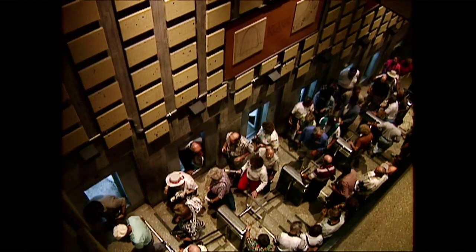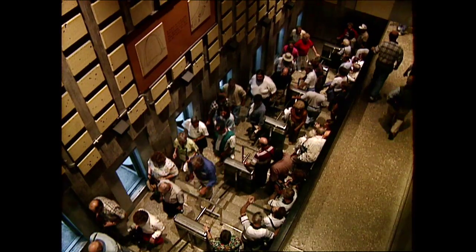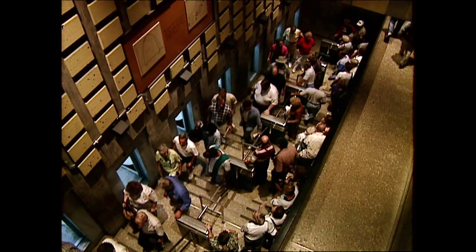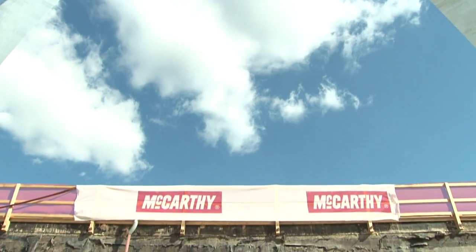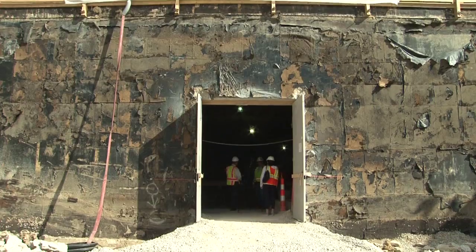We will never be able to make the top of the arch fully accessible to the public just because of the constraints of the way the arch is built. So what we're looking to develop in the future is an alternate experience for people that are either claustrophobic or physically can't make the trip to the top. Expansion and the museum will be completed by the spring or summer of 2017.